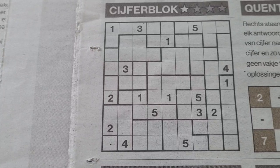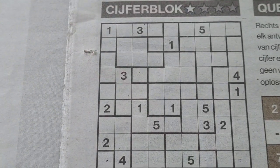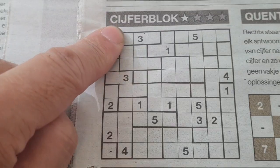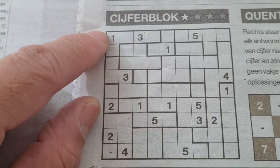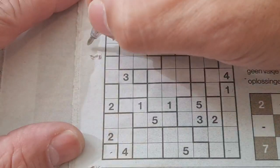Good evening, guys. Welcome back with the third and last puzzle for today. The third and last puzzle today is the Jigsaw Sudoku, a.k.a. Tectonic. In Dutch they call it cipher block. In Japanese, Suguru.